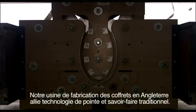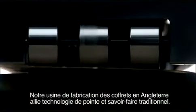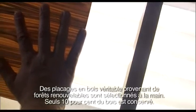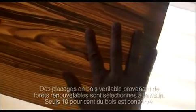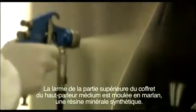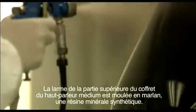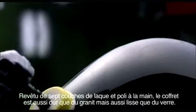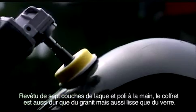At our dedicated cabinet-making factory in England, state-of-the-art technology is fused with traditional craftsmanship. Real wood veneers from sustainable forests are matched by hand from only the top 10% available. The teardrop form of the mid-range head enclosure is moulded from Marlan, a synthetic mineral-filled resin. When it's set, sprayed with 7 coats of lacquer and polished by hand, it's not only granite hard, but smooth as glass.